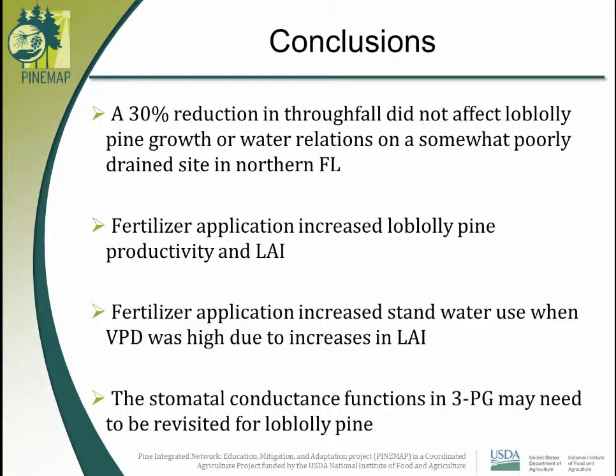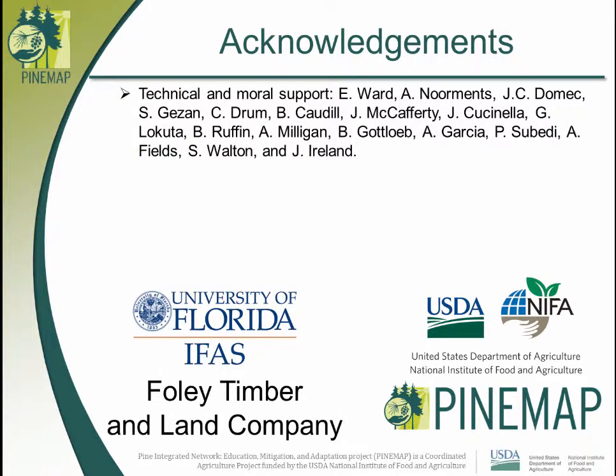The trees really had access to water at depth. We saw no variation in water potential among the treatments. So basically the trees, deeper roots, and not terribly deep, but a foot or two deep, had access to water throughout the year. As you might expect, fertilizer increased productivity and did increase stand water use during months with high vapor pressure deficit due to increased LAI. And I already talked about the stomatal conductance functions in 3PG.